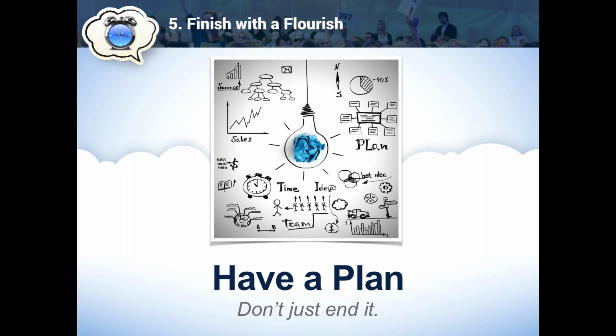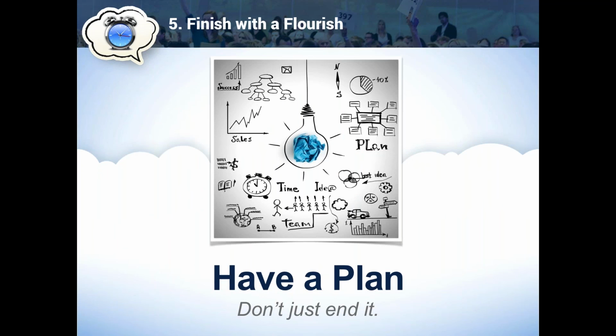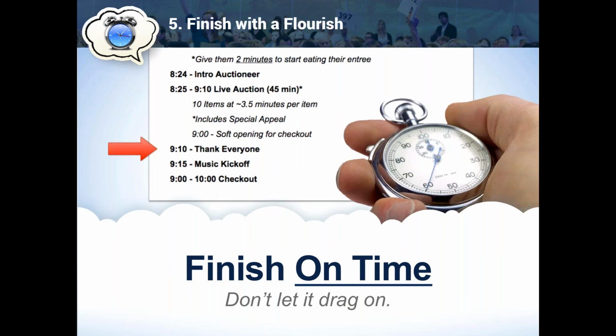And realize the live auction is merely one component of the entire event. So now we're no longer asking people for money, right? We want them to get on. Whether we're going to have dancing afterwards, whatever we do, we want to have music. We want to fill in that void. We want thank yous to come out. But the main thing is have a plan. Have a plan. And by the way, I mentioned thank yous.